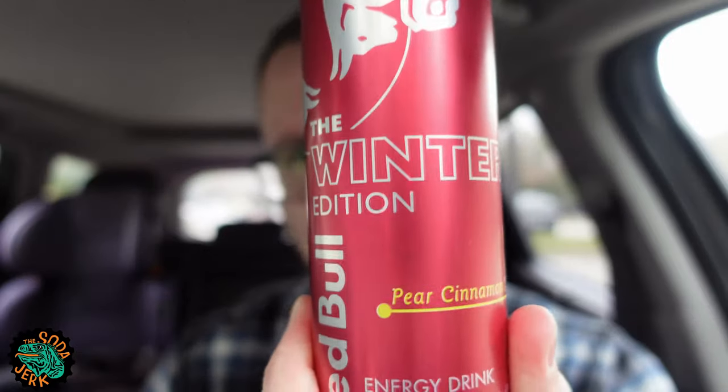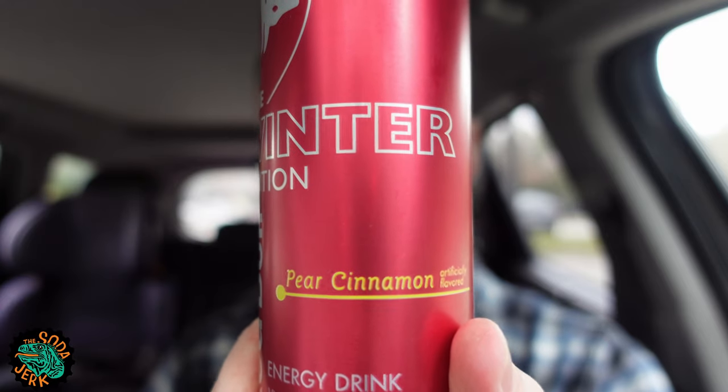Today's another soda review day. This week, we're going a little Red Bull again. We're going to do Red Bull, the Winter Edition, Pear Cinnamon. Now, I've been looking forward to this because I think cinnamon in a soda goes rather well. Coke cinnamon, really enjoyed that. Too bad it's gone. So pear cinnamon, to me, that sounds like a good pairing. Anyway, I'm looking forward to this.